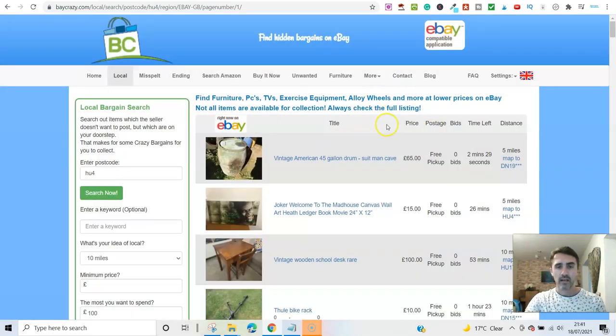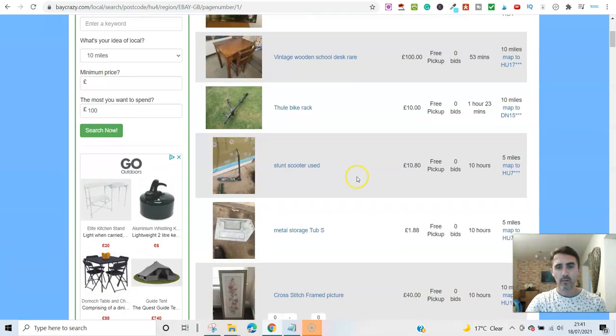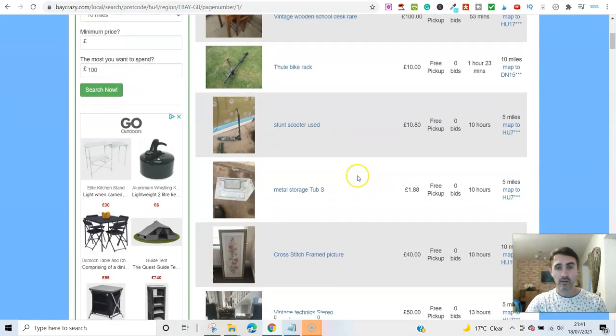Now you can scroll down here and look at all of these items. A lot of the time on here, what I found is most of them don't even have bids. So, like, what is this? Vintage American 45-gallon drum, it would suit a man cave. Look, free pickup, it ends in 2 minutes and 29 seconds. No bids. A lot of the items on here don't have bids. So this website here, you can use this in your local area.